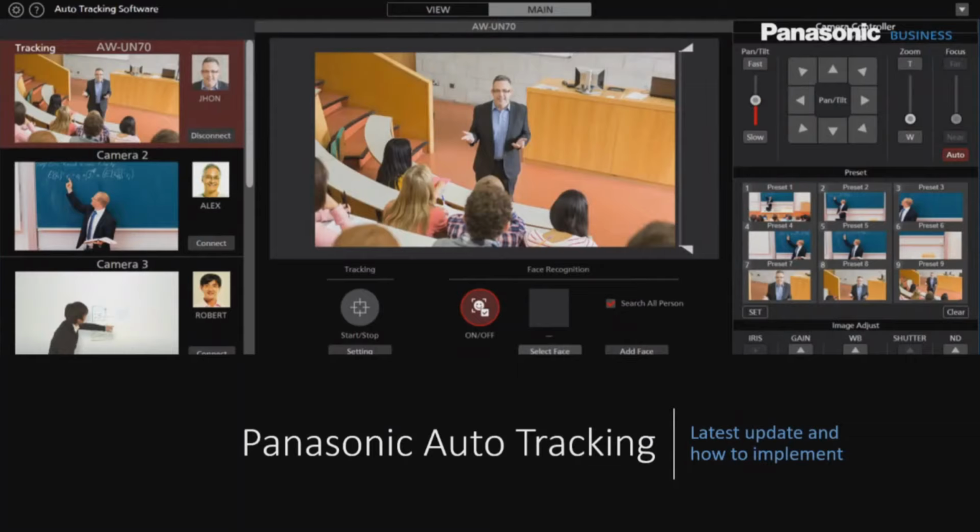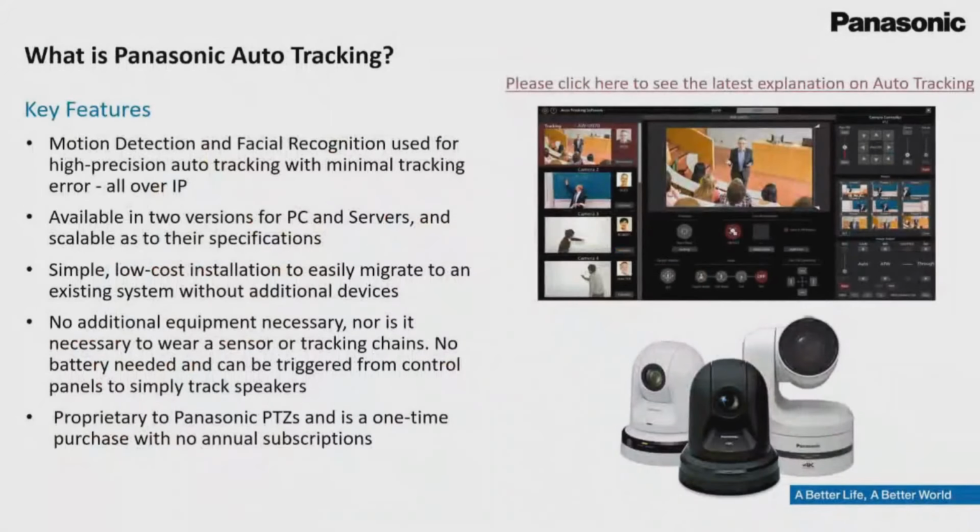Auto tracking. So we do a flavor of auto tracking. It's traditionally known for in our education circles, and what it does is convert our Panasonic cameras into basically tracking cameras over IP. So bear with me on this one, I know this is going to sound a little bit complicated. What we can do is, on my laptop or your laptop, we can download software from our website. You can start running it.